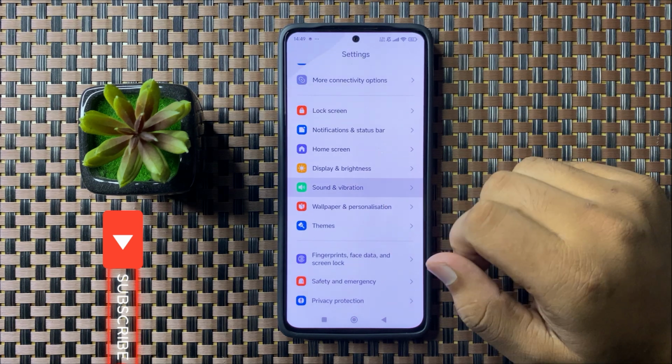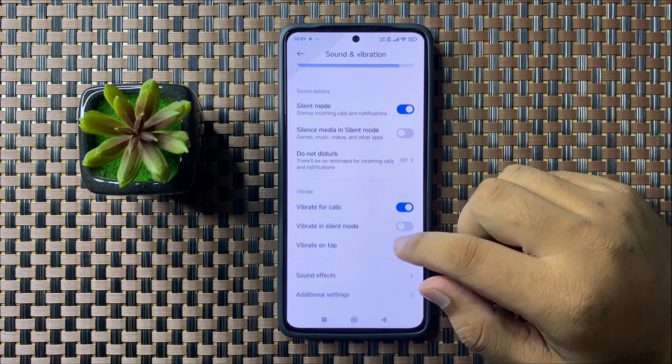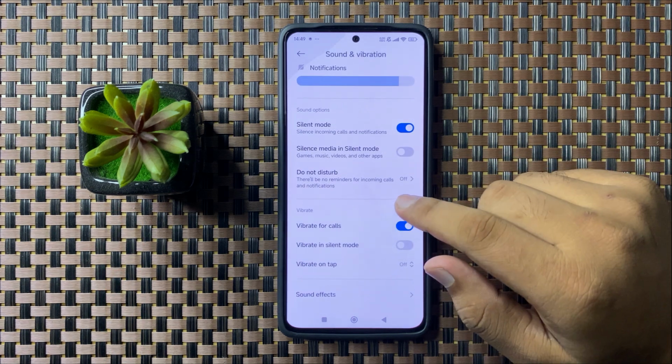But if you're still facing the issue, then open settings, scroll down and tap on sound and vibration, and then scroll down and tap on do not disturb.